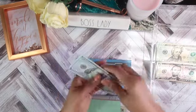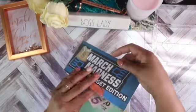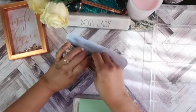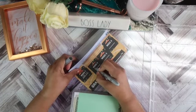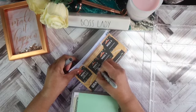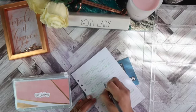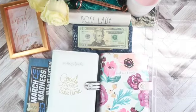And we have $125 left, and that will go in March Madness. So we will be adding $125 this week to March Madness. And that is all for our savings challenges.